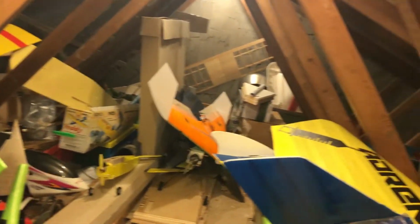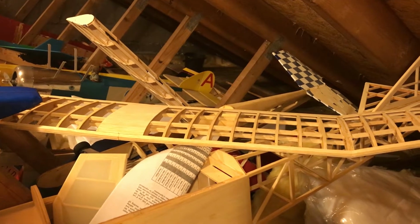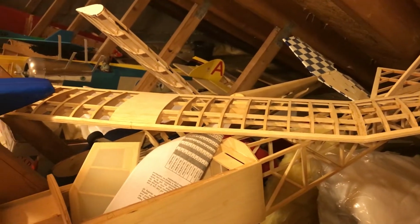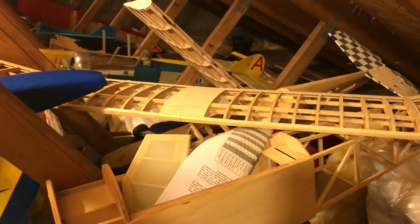You might have to stand up to be able to see this, as in my cameraman standing up. What else have we got in here? On this side we've got a Magnatilla that's part built. There is a, oh, what's that? A SIG 4-Star 40 that needs a full rebuild, possibly even a new foam wing. There's a Senerade electric glider. That's the built up wing sitting on top.